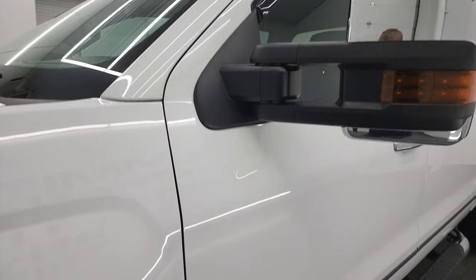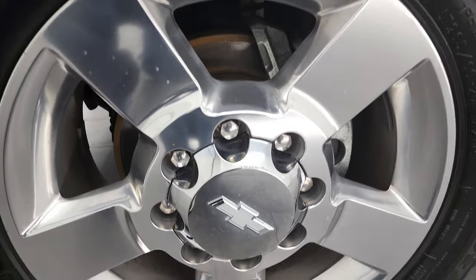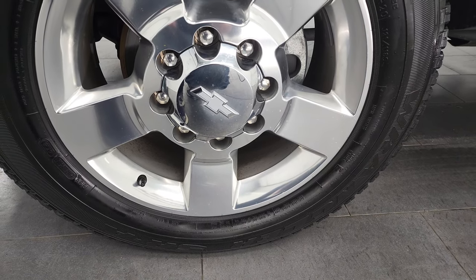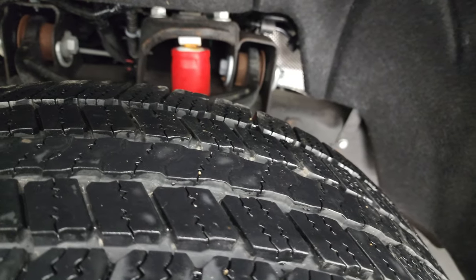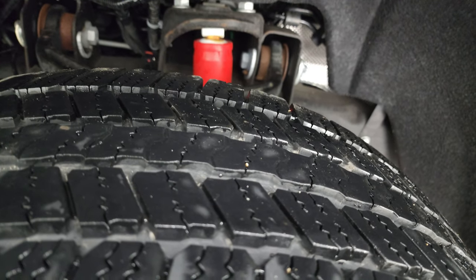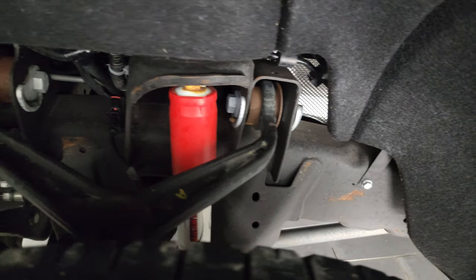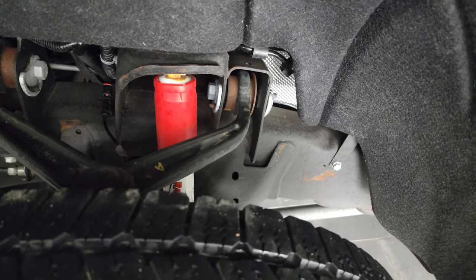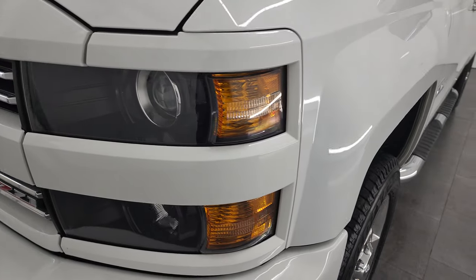This one comes with one of my favorite sets of wheels on it, 20-inch polished aluminum, has the Goodyear Wrangler SRA tires. These are LT265-60R20s, and from my professional opinion, I would say they have probably about 70% of the tread left on them. Frame and underbody is in very nice condition. You do get those Rancho shocks, part of that Z71 off-road suspension package. This is a one owner, clean title history, clean Carfax out of Illinois.